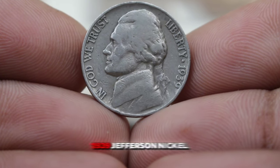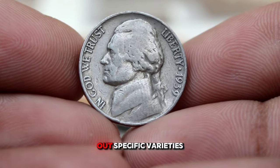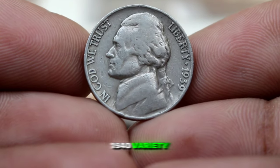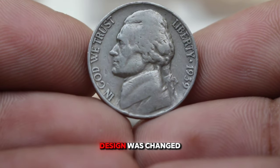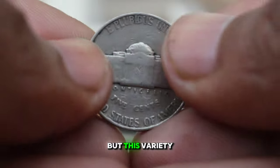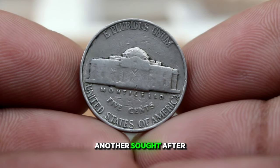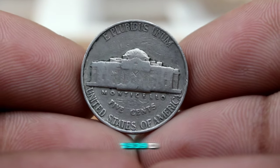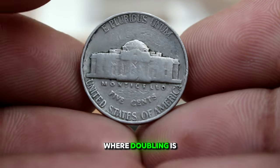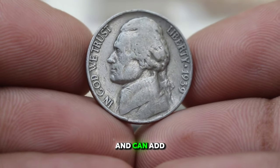When examining a 1939 Jefferson nickel, collectors often seek out specific varieties. One of the most notable is the reverse of 1940 variety, where the reverse design was changed slightly to improve the clarity of the steps on Monticello. This variety can be identified by the sharper details on the reverse. Another sought-after error is the 1939 D double Monticello variety, where doubling is evident on the Monticello inscription. These varieties are highly collectible and can add significant value.